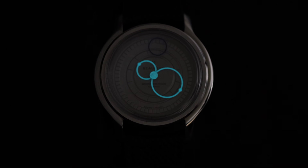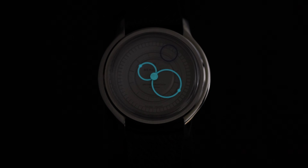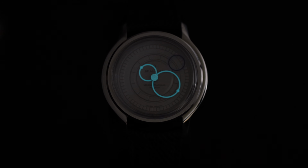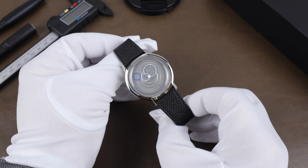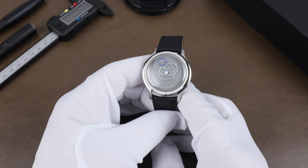Both the hour and minute hands are lumed. Also, that small circle above the hands. It's a watch that doesn't really need lume, and at night it's even harder to read, even with the lume, but it's quite bright with good staying power. So the dial overall is very easy on the eyes, loving that touch of color, but there's a lot of attention to detail beyond the dial.